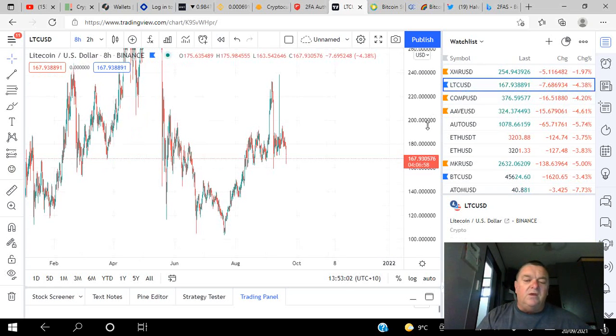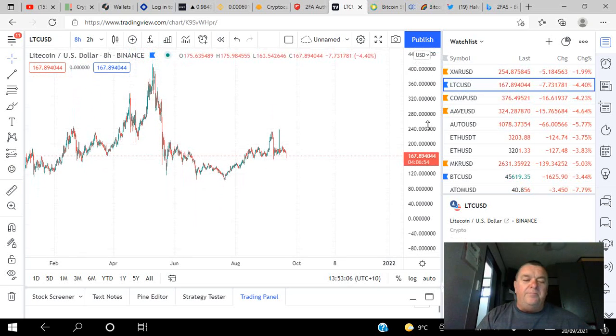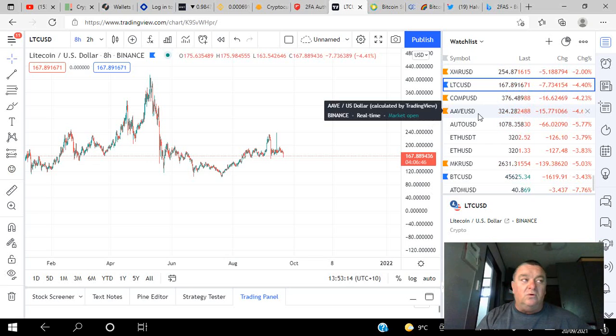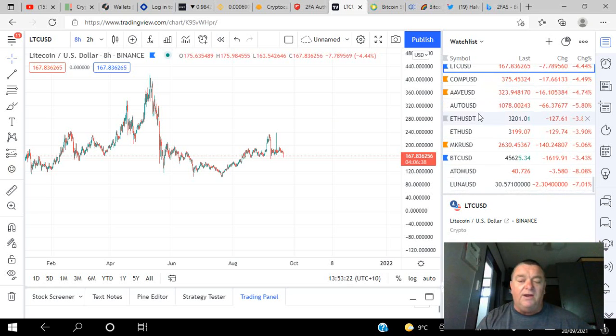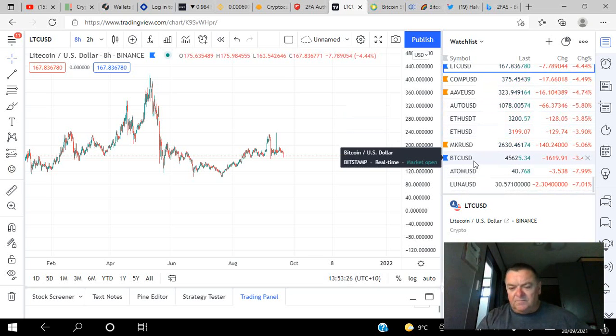Litecoin, I probably use Litecoin the most on my CoinJar account. So when I do deposit money or coins into my CoinJar account, I would more than likely have it as Litecoin. Just a personal preference there.